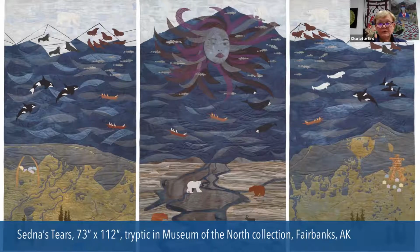This is talking about what the indigenous people are having to do because their climate is changing in such a way that it's impacting their subsistence lifestyle. And what you see with Sedna is the Inuit goddess of the undersea. And there's a long story about how she gets there, but she controls the fishing and the whaling and the sealing that the people do.